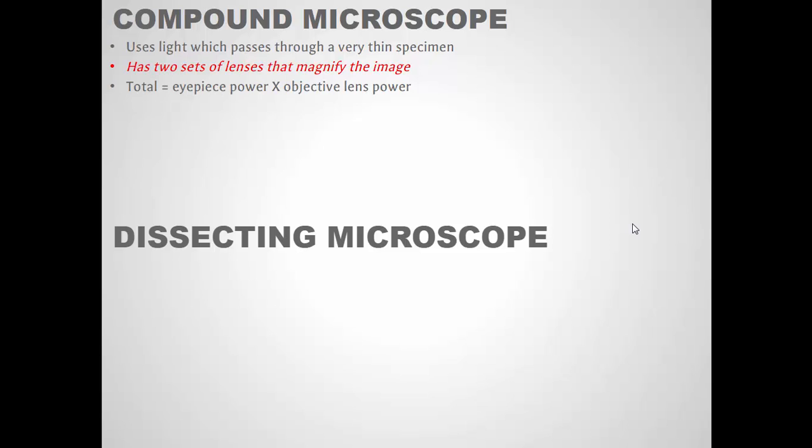To calculate the magnification power in a compound microscope, you multiply the eyepiece power times the objective lens power. Our microscopes go up to 400 times, with a 40x high power objective and a 10x eyepiece, but there are light microscopes that can go over 1,000. Often those are called oil immersion lenses. We have a couple of microscopes that have one of these lenses.